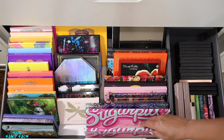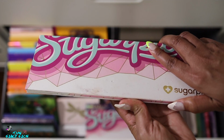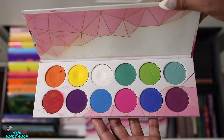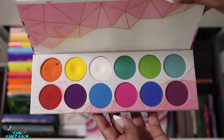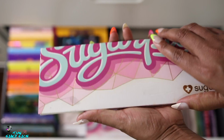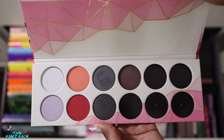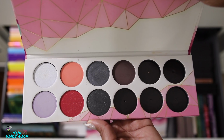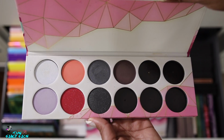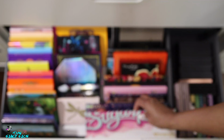So here we have my Sugar Pill palette. These have their single eyeshadows in here, but this is the Pro palette that they sell to pop these in. So here are some of my singles. I actually have 2 of these. This one isn't completely filled out, but I don't think I'm gonna fill it out either. I just picked these up. I'm not completely in love with these ones at all.